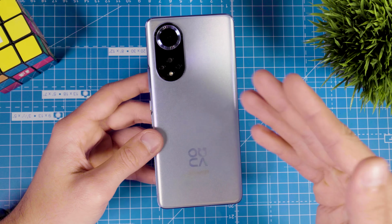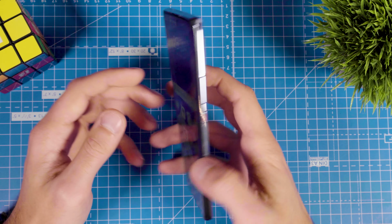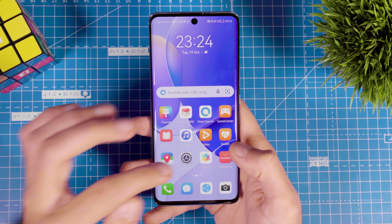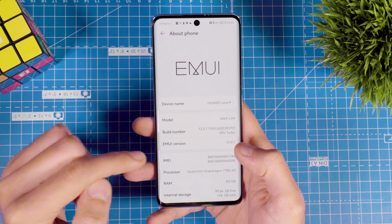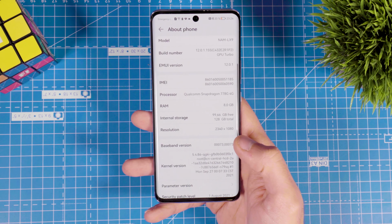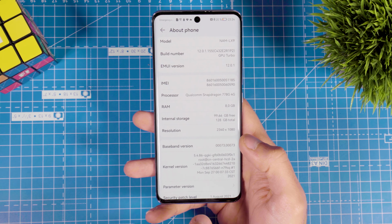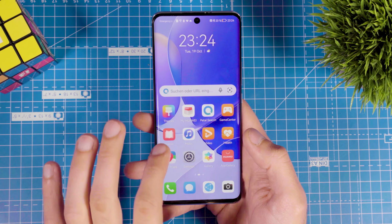It's just really amazing. As you can see, we have the quad camera, here 3 cameras, here 1 main camera, and we have an in-display fingerprint scanner. This here is the 8GB RAM, 128GB ROM version, and if you go all the way to the settings about the phone, you can see it's running EMUI 12.0.1. So latest version, Qualcomm Snapdragon 778G 4G. And full HD plus resolution, so it's actually a really good display. And the best about it, it comes with 120 Hz. And as you can see already, everything is very smooth on it.